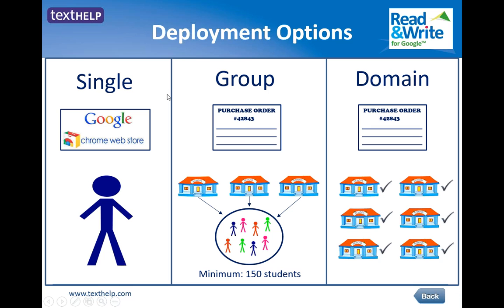So essentially with Read and Write for Google, there's three different deployment options. One is you can have an individual student through the Chrome Web Store. You could just purchase a license for one student. If you look at St. Albert's, all the schools, and you want to have a group of students, so it could be a handful or a classroom of students from one school and classrooms from other schools, you can make one group in your Google domain and pull students into there.